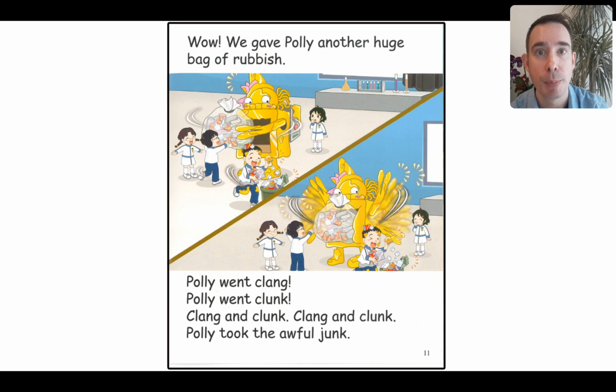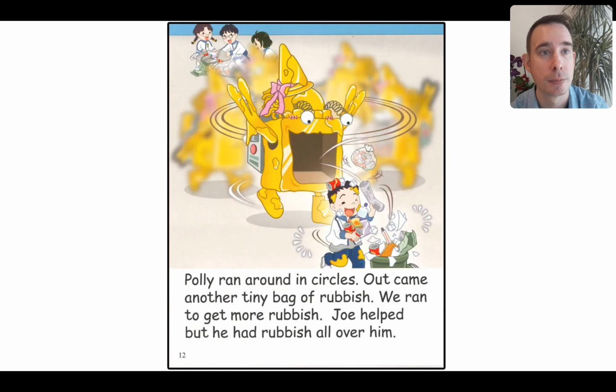Polly went clang, Polly went clunk, clang and clunk. Polly took the awful junk. Polly ran around in circles. Out came another tiny bag of rubbish. We ran to get more rubbish.